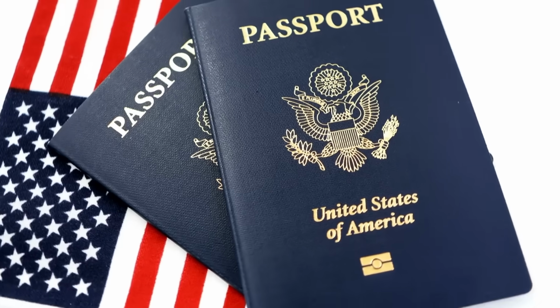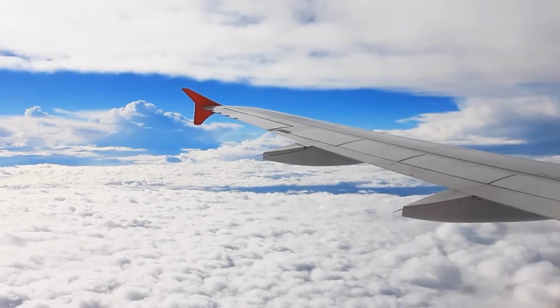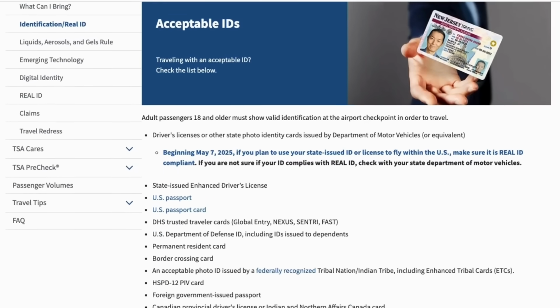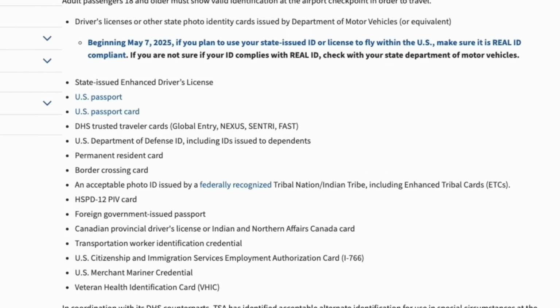If an agent asks to see your ID and you don't have it, you likely will not be flying. The safest bet is to travel with a passport, since it's going to work for both domestic and international flights. If you prefer using a different form of ID, you can check the TSA website for their full list of acceptable IDs, as well as updated requirements on Real ID.